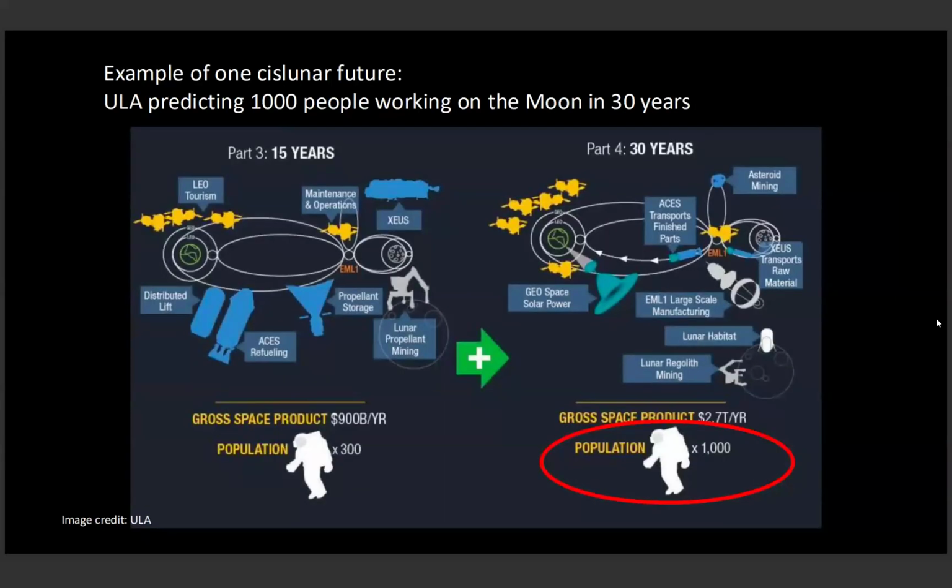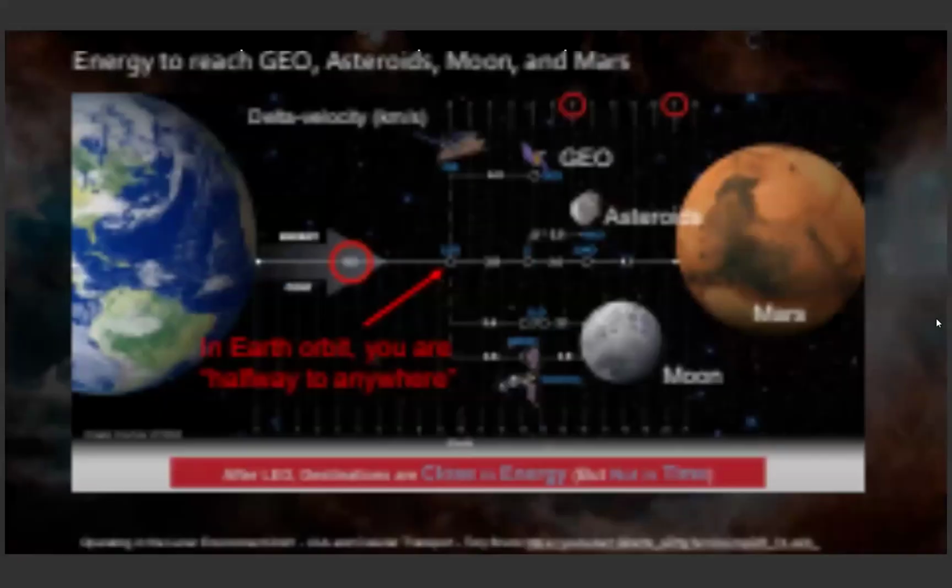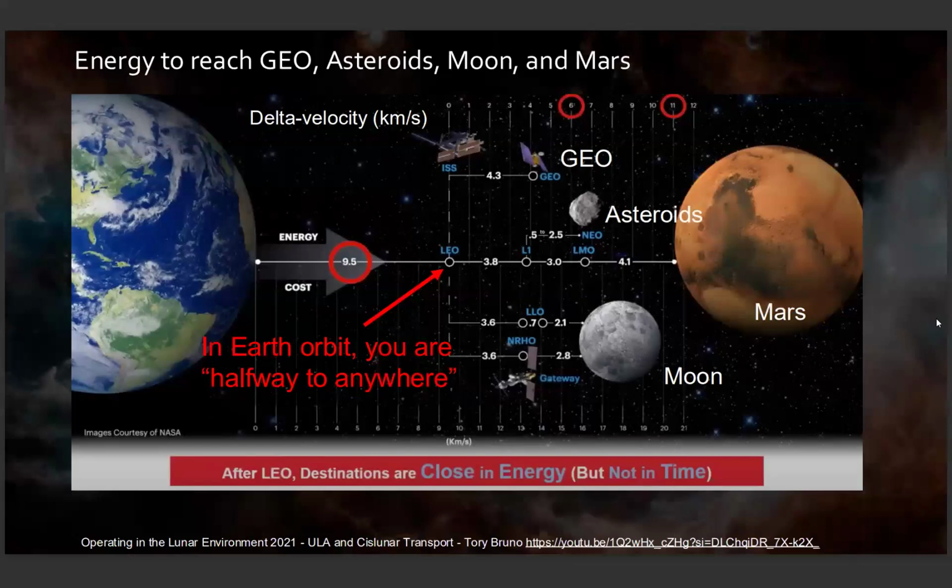And there's even some ULA economic studies that said that if they start to use lunar water ice and turn it into propellant for Earth orbital operations, they would expect they would need 1,000 people just to run the gas stations at the moon. So things could take off if the economics works out.